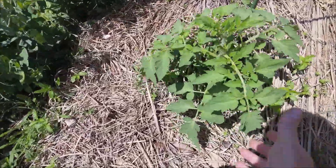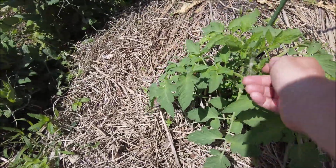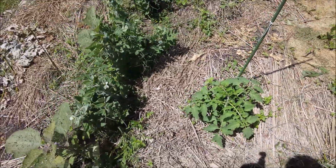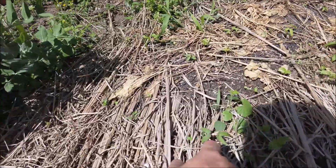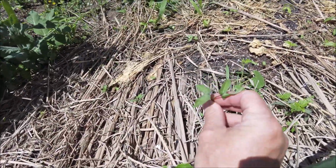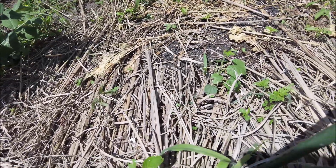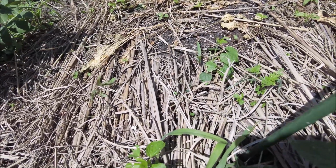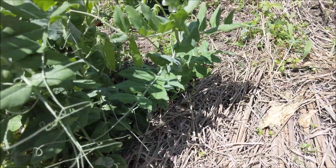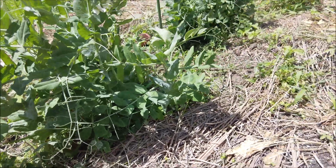This tomato plant here, which is a beefsteak, I believe. I think it's actually starting to get some flowers. This here, good example here. So this here, you have a vine. And this here is a cucamelon. Clearly see the difference on the leaves. So I guess I'll let that cucamelon go, see what happens. There's more peas. So I'll be eating those within the week.